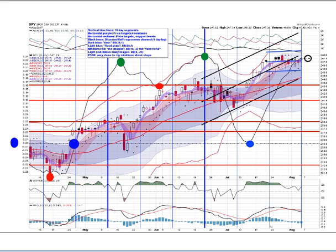The current reading on that slope is now at the same level as previous pullbacks achieved. And so this is a place where we are prepared to preserve the gains made from the last swing trades and to be ready for an orderly pullback to support levels, as happened the last two times a slope of this level was achieved.